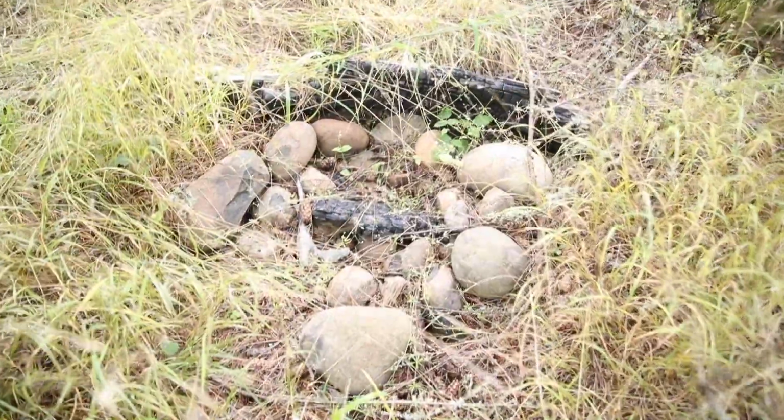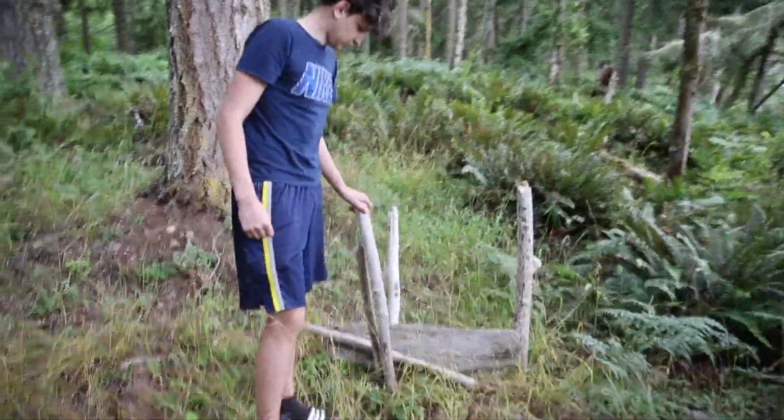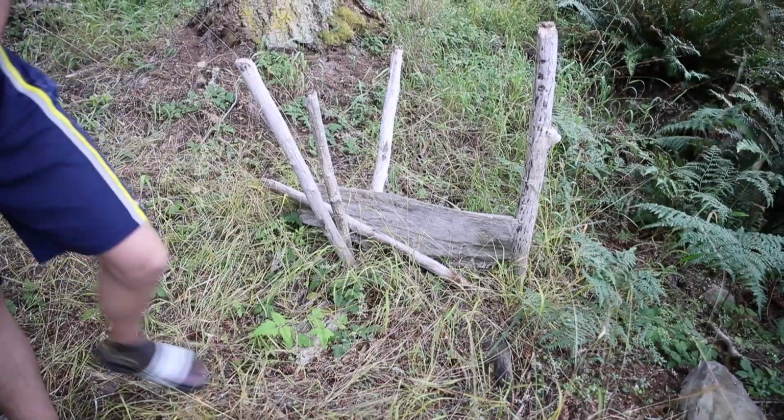Here's our old fire pit, still there. Pretty much everything's still intact, which is pretty insane. Look, the bench is still so sturdy. Bro, all of our firewood's still here. That's incredible. Dude, we're taking that to our new spot. For sure. No, this stays, dude. This is like a memory. Crazy.